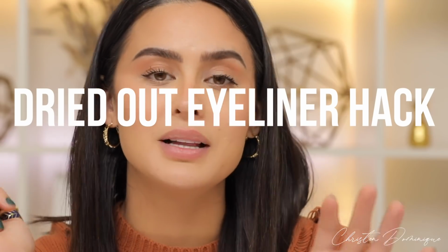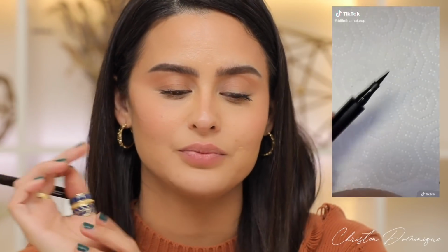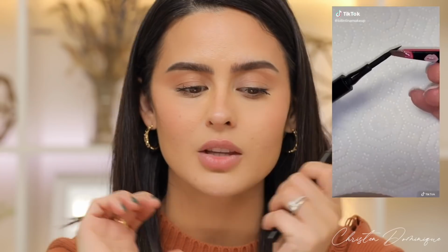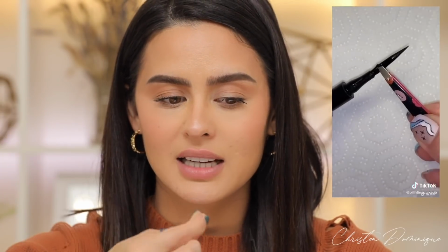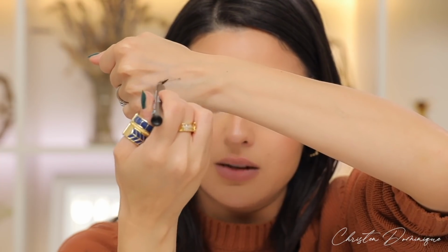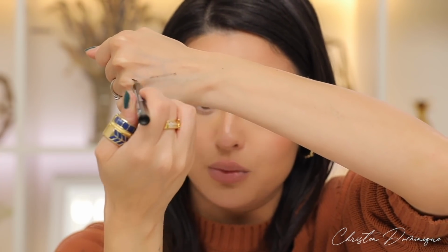Okay, so this one's from Bellatina Makeup. Let's watch it. So you take tweezers, dip it back in, and then that is so cool. I hope mine works just as easy as hers does. It's pretty. Oh my god, it's so bad. Actually, it's really bad. I don't know if this is savable, but we're gonna try it.